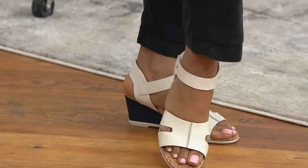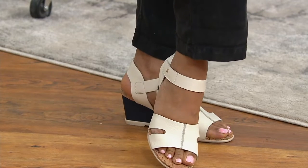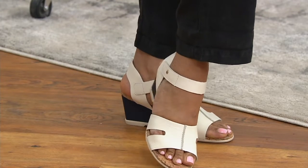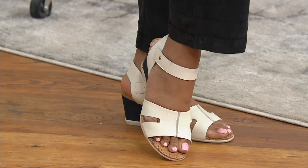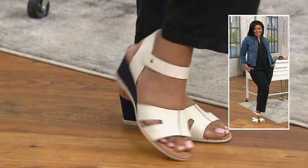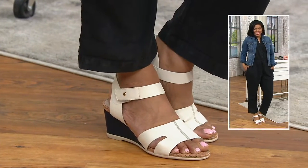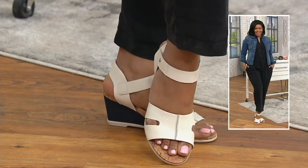Generation, family owned, 35 years as a matter of fact. They own their own factories and their own tanneries, so they have a lot of control over the quality of all of their handmade shoes. They started out at $150. You're taking them home today on clearance for $90 and change, which means your savings is close to $60.